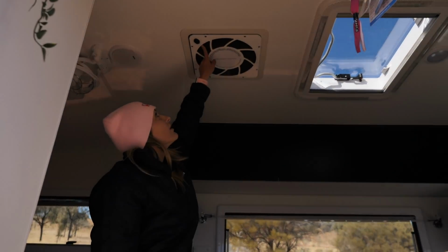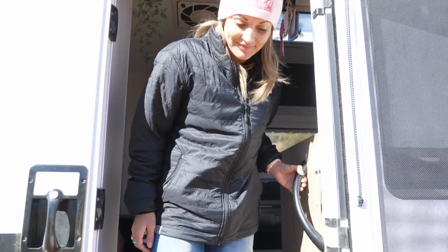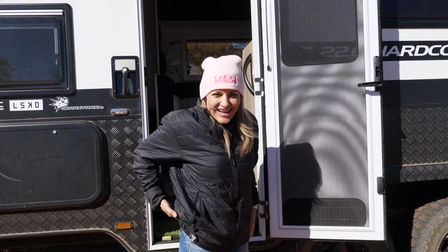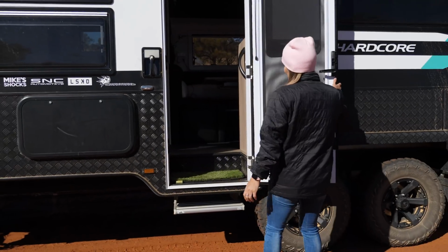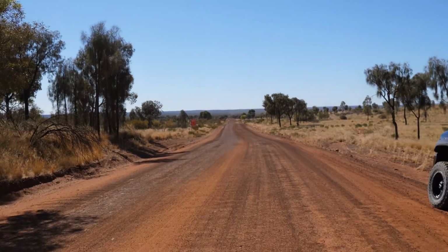Dirt road, caravan on, final check, all good to go. How do you know it's all good to go? You didn't check anything. You just did that for the camera. No, it's all good. I've checked it so many times. Alright, let's go. We've got this long road ahead of us.